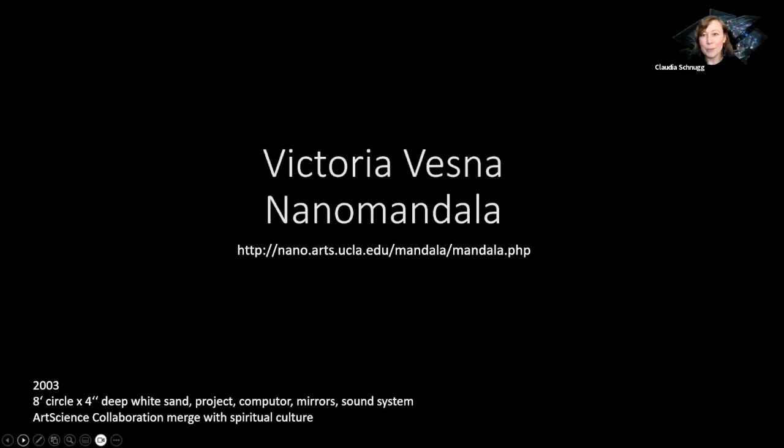And with this piece, I wanted to go to the last piece that I announced that I wanted to show. It's Marco Barotti's corals. And going back to these pieces, I thought I really cannot show it without showing a fourth piece from the collection of the Berman Foundation. That's Victoria Vesa's Nano Mandala. And it connects so beautifully to the corals.